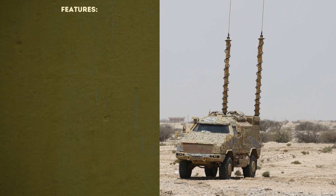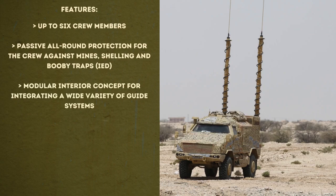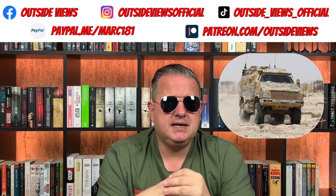But there are some more features the manufacturer shows, and I want to bring them too, of course. I already talked about the 6 crew members, but it also has a passive all-round protection for the crew against mines, shelling and booby traps. Those are the so-called IEDs. It has a modular interior concept for integrating a wide variety of guide systems. It has this extendable mast system, which is really important for this one, and it has a high level of off-road capability thanks to the unique structural connection of the safety cell to the chassis, while retaining the chassis frame's torsional flexibility.